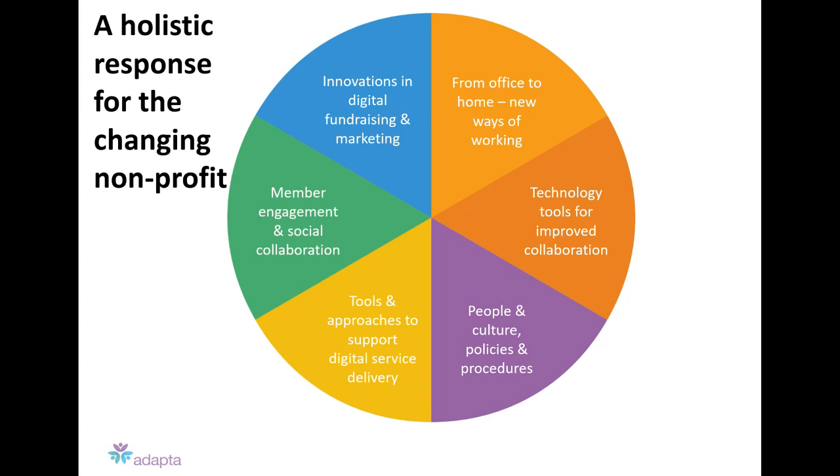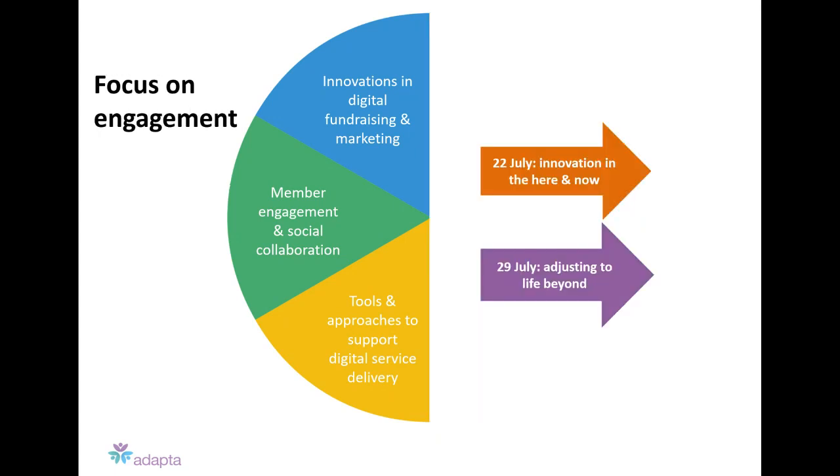If you joined us for the sessions in June, the focus was very much on the right-hand side of this circle, what it meant in terms of ways of working, people, culture, policies and procedures, tools for collaboration. The approach now is very much on the left-hand side and what it means in terms of engagement and what it means in terms of fundraising, membership, service delivery, those kind of things.